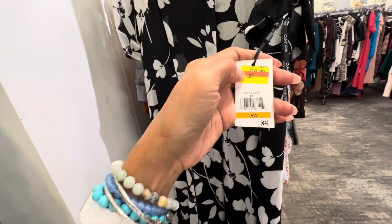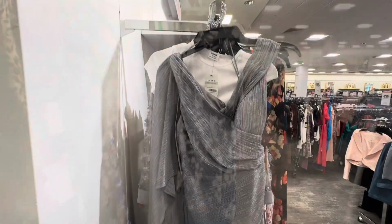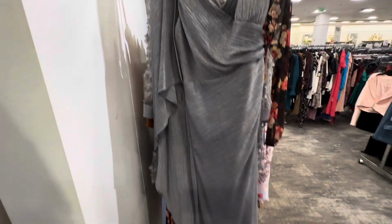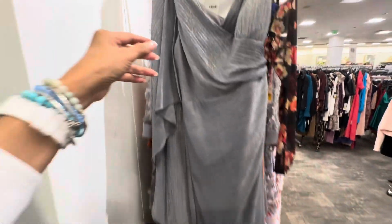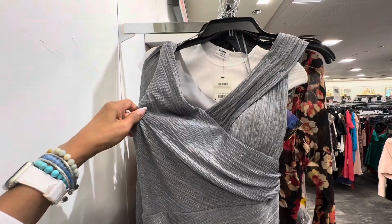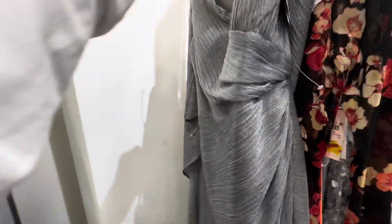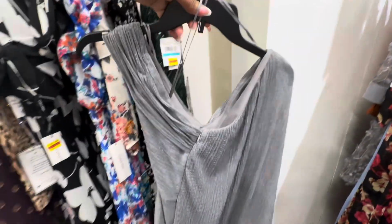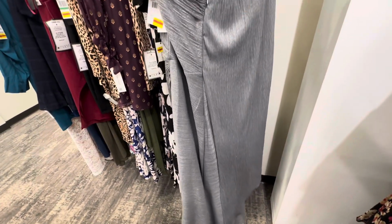And this is $16.55. This is a gorgeous gray dress with iridescent threading. It's a maxi dress. Look at the front right here, the side, and it has a cape over one shoulder. See that? Zip in the back.